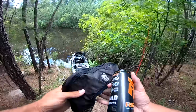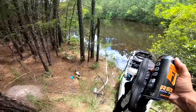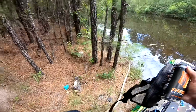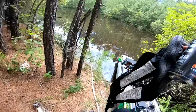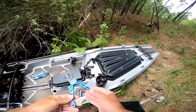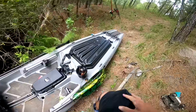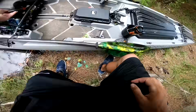Energy drink, got me a life jacket, got my rods. Let's go ahead and load this up first. So slippery to get down. This is actually really hard. It's a little tricky spot to get in. Throw my life jacket back there. We'll set that in the cup holder. Pliers, we'll just put in there. Water bottle, we'll put in there. And my phone, we'll put in there.